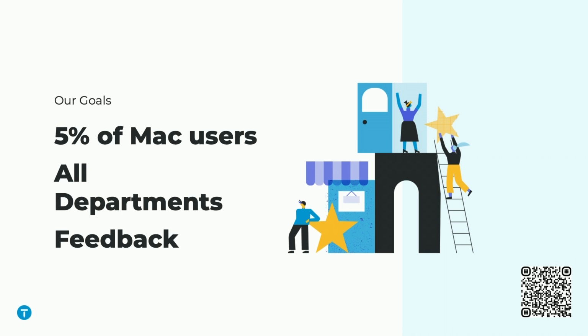Yeah, so that was the OKR that we set for ourselves: 5% of users. And then feedback. We wanted to make sure that we were getting feedback, and that the feedback our users were giving us was making its way to Apple, basically. So we wanted feedback and community involvement as one of our goals, to make sure that people were actively involved in the program and not just downloading a beta and then forgetting that it's on their computer.